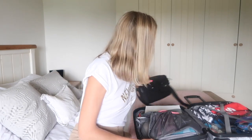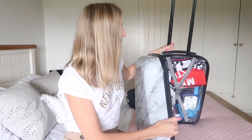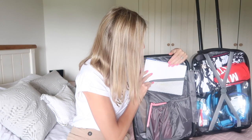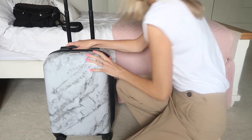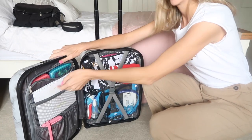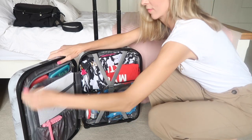This is a case that you can take on board. 4 wheels. I think it's important that they have 4 wheels so when you want to open them they don't topple over. And I have packed it with some packing cubes and some plastic packing cubes for the flight, just to have it in a more organised way so that things are easy to hand when you want them. And this would have been so much better if I'd done it like this rather than having bits in every single bag.